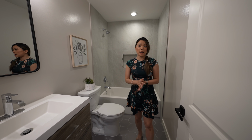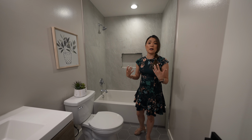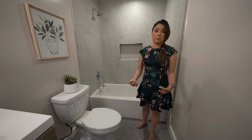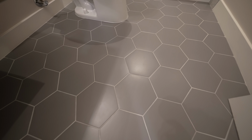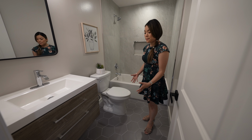In this guest bathroom, we had to redo everything completely. For the shower, I picked these huge tiles to make it clean and simple. And on the floors, to show some contrast, we used these hexagon tiles that are in dark gray color with contrasting grout, and it came out pretty cool.